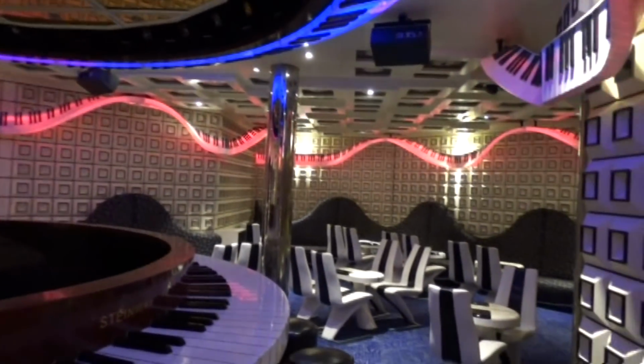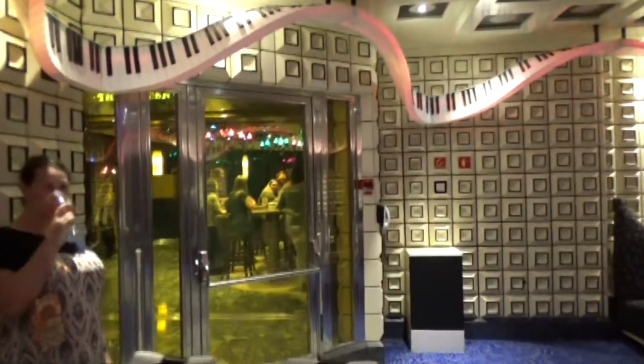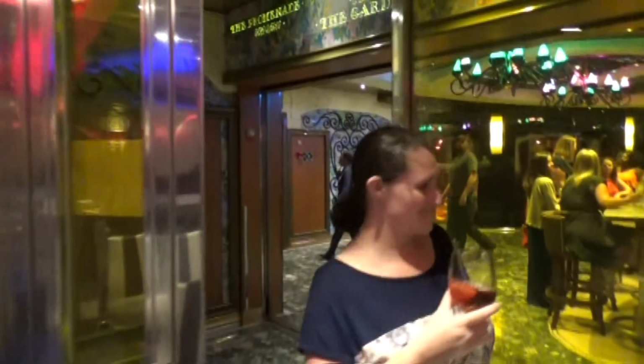I like it, but definitely kind of, as we've seen with a couple of these different Carnival cruise lines, the piano bar always takes kind of a trippy stance. And now Molly's going to open another big heavy door to get out. Yay!